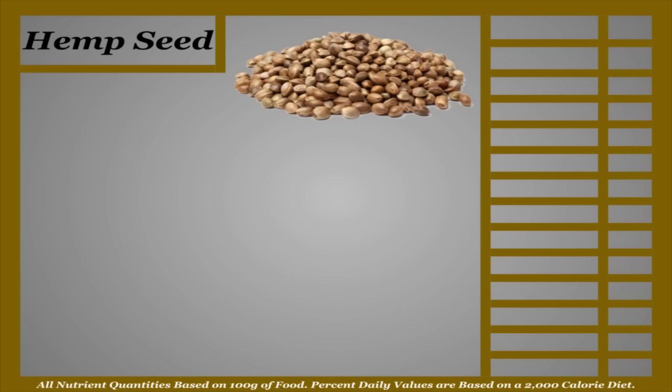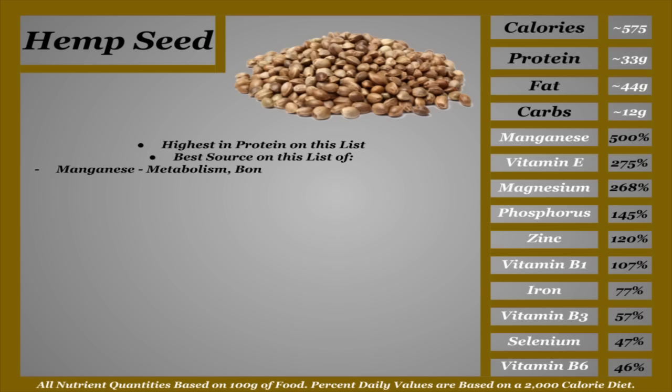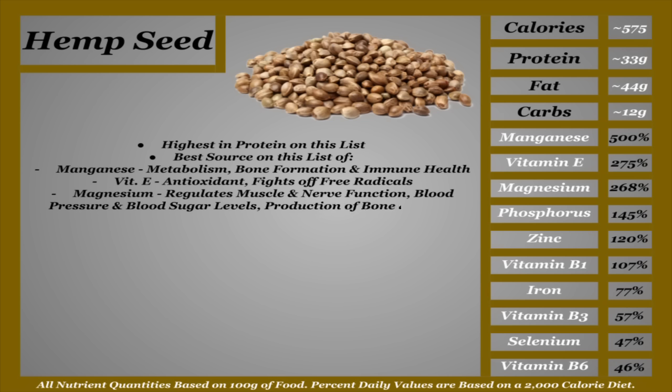Anyway, hemp seeds are a higher caloried food with the highest micronutrient profile on this list. But first, they're actually the highest in protein on this list, while also being the best source on this list of manganese, which is involved in various bodily functions such as metabolism, bone formation, and immune health, vitamin E, an antioxidant used to fight off cell-damaging free radicals, magnesium, which regulates everything from muscle and nerve function, blood sugar and blood pressure levels, and the production of bone and DNA.